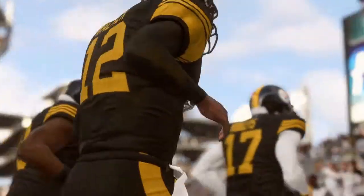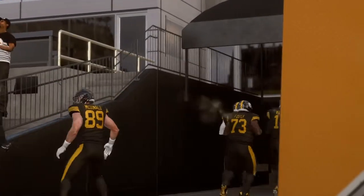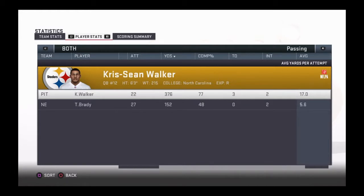So for Pittsburgh, they remain in the hunt for a first-round bye as they move to 11-3 on the year. And they will hit the road next week for a date with the New Orleans Saints. Meanwhile, for New England, they fall to 8-6 with the loss. And they will get a home date next week as they take on the Buffalo Bills.